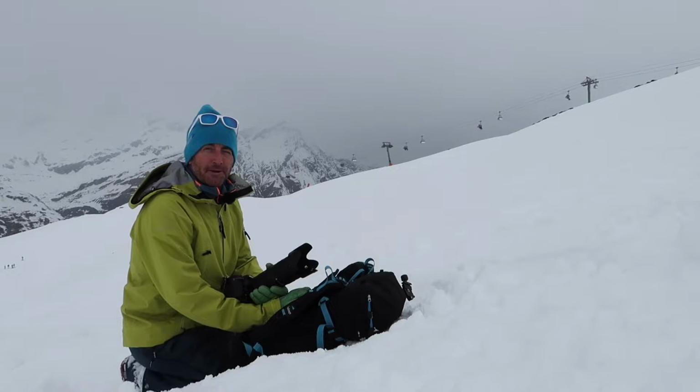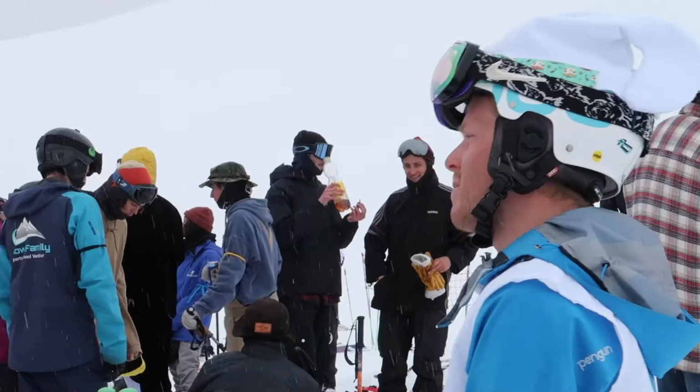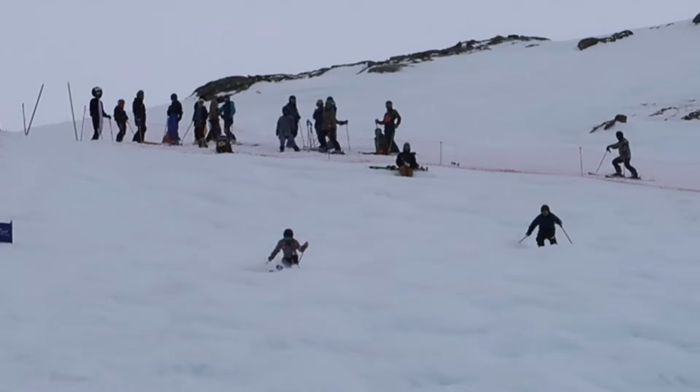This is Mogul Mayhem. It's an annual competition here in Zermatt. The guys do a great job organising it. It's a lot of fun. There's a lot of people having a good time skiing it. And I'm going to try and grab some photos of them skiing the bumps.